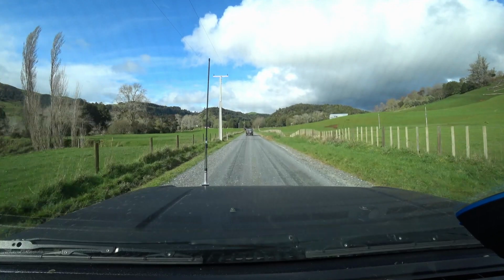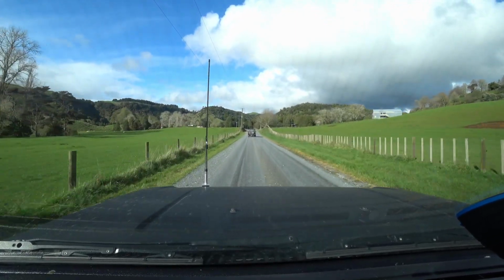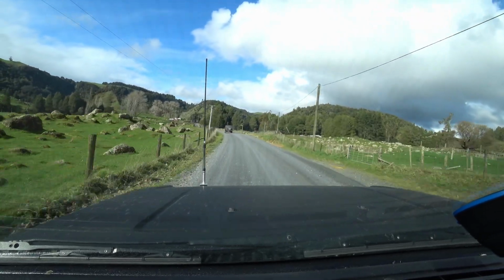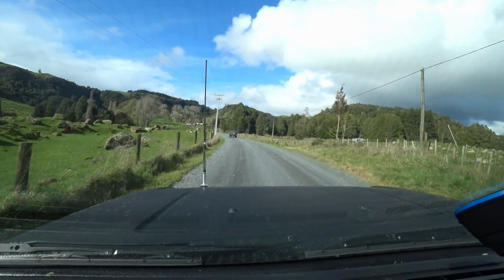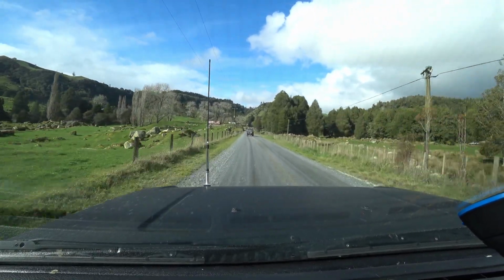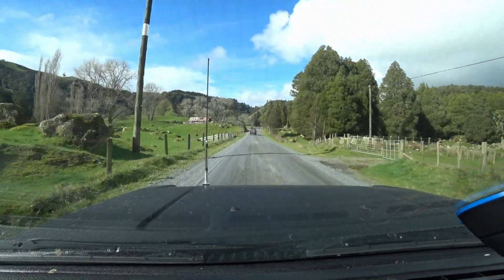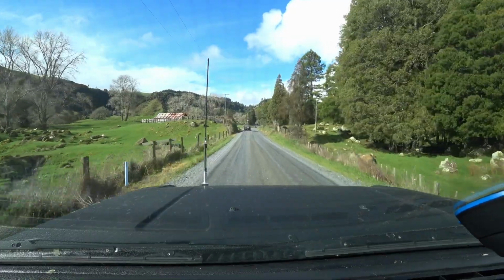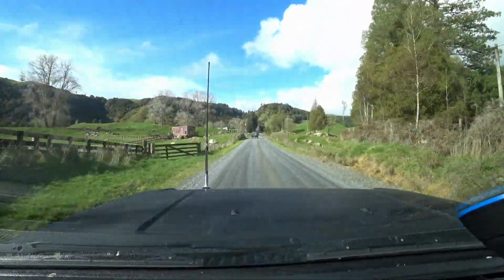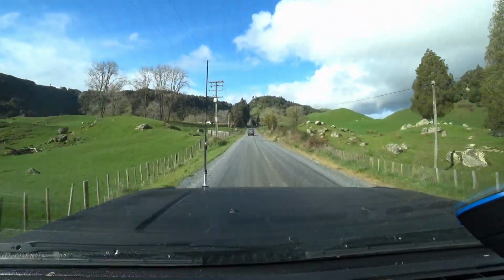Huge big satellite dish. You could probably call these rocks the giant's marbles, couldn't you? Certainly lots of rocks. They've all washed down off the hill at some stage. Maybe there's a big watercourse came through here at some stage. River. Who knows? Because they're rounded, so they've been weathered and eroded.